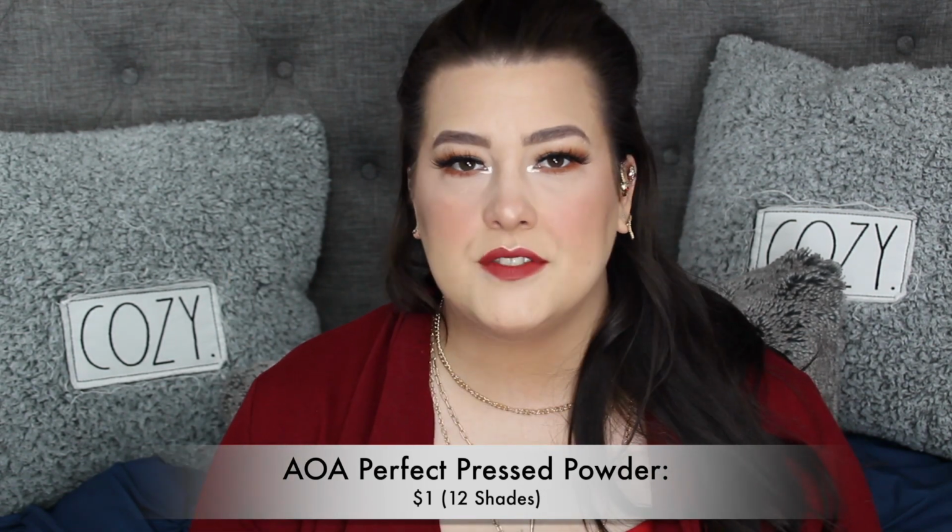It's so soft. It's really, really great at setting liquid foundation, and it stays on your skin. So I really like that. That's something that I would highly recommend. It's going to be like the AOA brand, it's going to be like a repeating star.